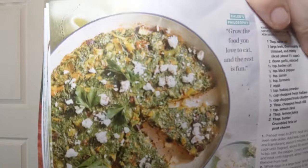Overstuffed herb omelet, or if you're not from America, herb omelet. Yeah. What is in there? Garlic, of course, you gotta have garlic. Salt, pepper, cumin, turmeric, eggs, 7 eggs in this thing, so it's a big thing for multiple people. 1/2 cup of fresh Italian parsley, 1/3 cup of cilantro, 3 tablespoons of fresh dill, lemon zest, lemon juice. Oh yes, it looks kind of green and weird, but it sounds absolutely delicious.